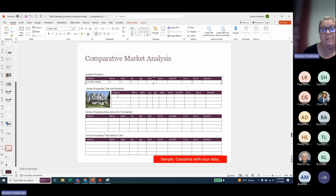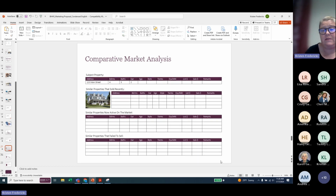And again, similar properties that recently sold. Some of you may be using the grid out of the MLS, or maybe you have another source that you've built for this, but this allows you to put some information in here if you'd like to. And then don't forget to delete that box when you're done for the sample, complete with your own data. It works just like anything else. If I just click on it, I can hit the delete button on my keyboard and it's going to just take that away and everything formats right where it needs to be.